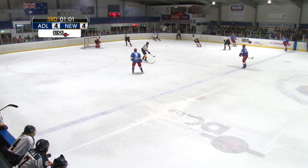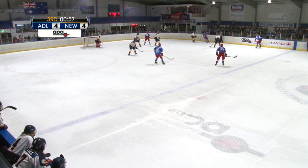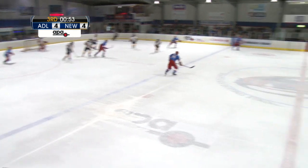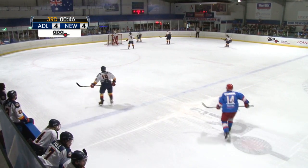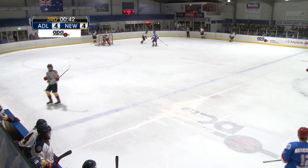Around the boards he goes. He sends it back for Ruth to pick up. He's pressing the boards. We've got 58 seconds left in the game. Been wearing now. Circles. Tries a shot. It's off a shin pad and out of the zone. Dumped in by David Ferrari. We've got a change of line. So this will be the last 45 seconds here. Shootout being pretty likely now.